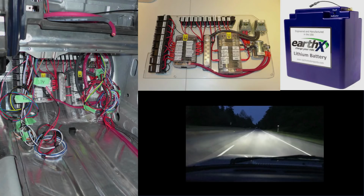You can see there's a Lexan panel that swings down. It's on a hinge underneath the glove box. And this is not fully wired yet, obviously, but it's showing you how the system's going together. And then I've got all of the fuses and all of the major relays labeled.